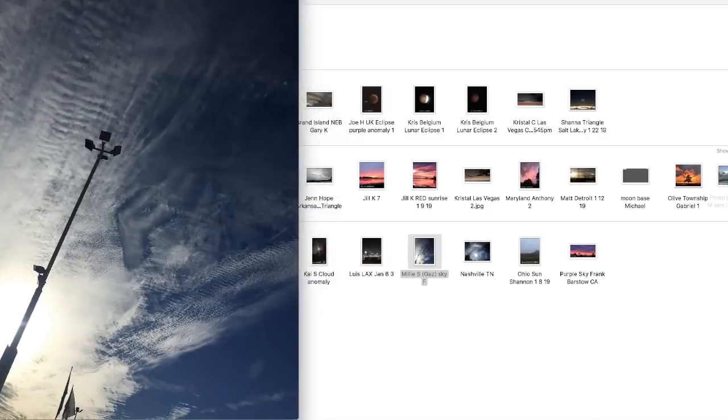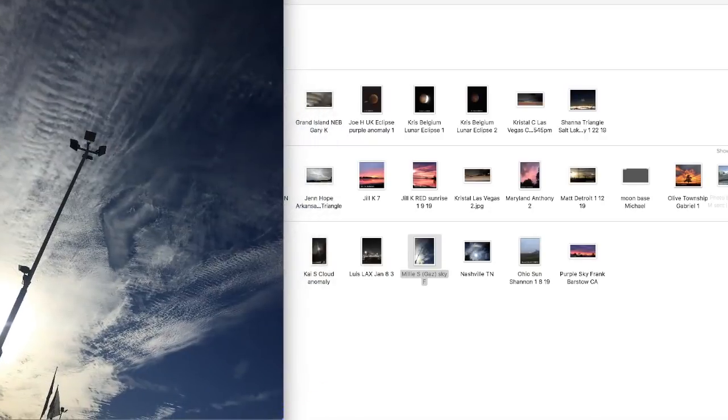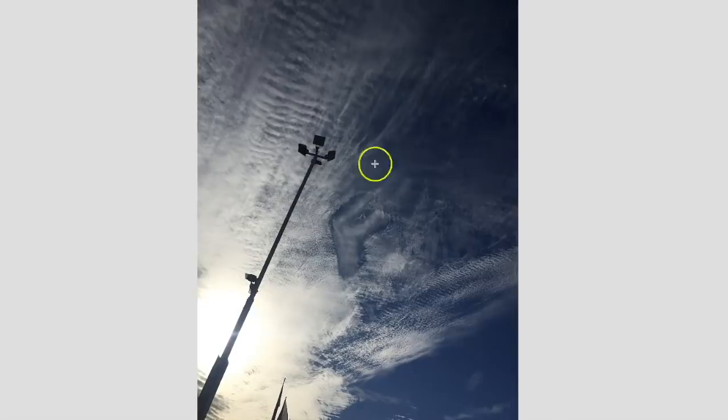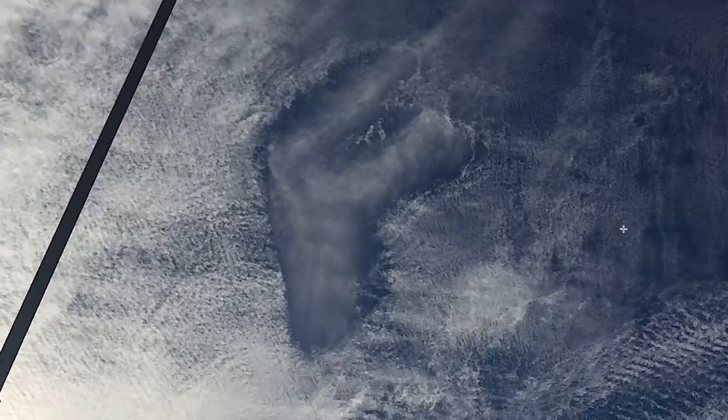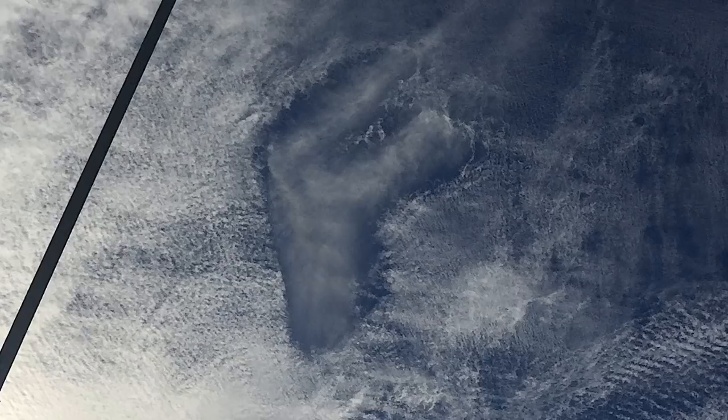This next photograph is definitely rare. It was sent in by Millie. The sky on this particular day had that feature in it that she noticed and took a picture of. Look at that. That kind of has the personality of a hole punch cloud, but it's not round. It's in the shape of an F in the sky. I've never seen anything even close to that, and I would say that she hadn't either. That's why she took the picture.